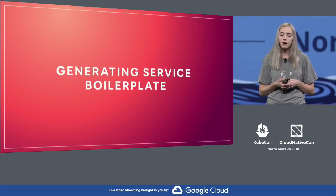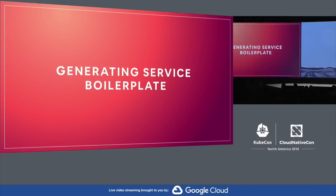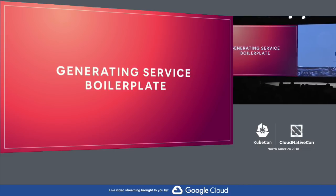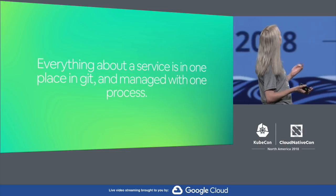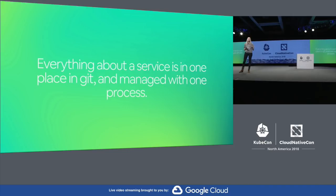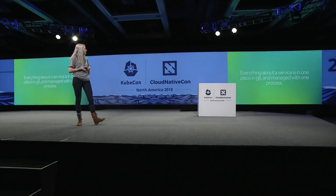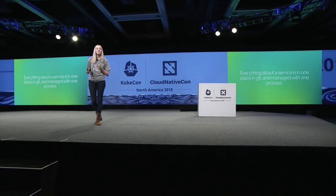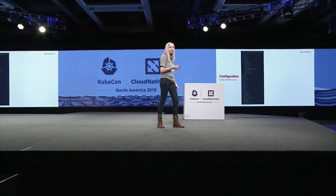Our internal abstraction has accelerated our migration effort, but we landed on a more powerful idea: generating service boilerplate. We founded our guiding principle, which is that everything about a service is in one place in Git and managed with one process. I want to let that sink in, and I'm going to break it down. Everything about a service is in one place in Git. What does that mean? It lives in one place.